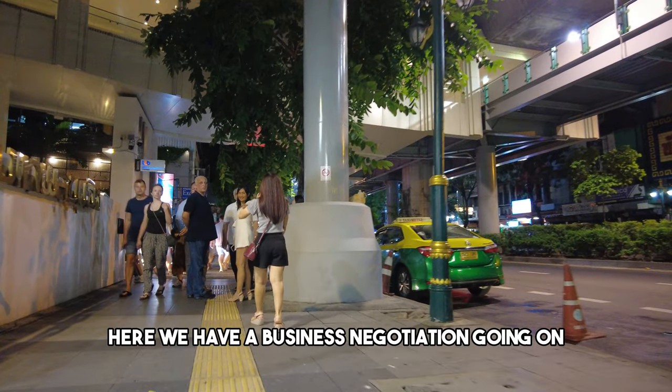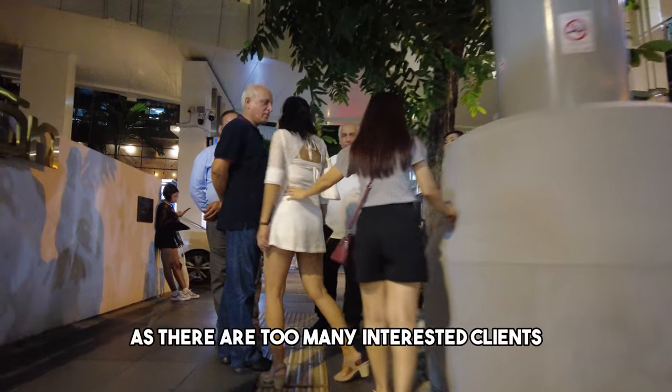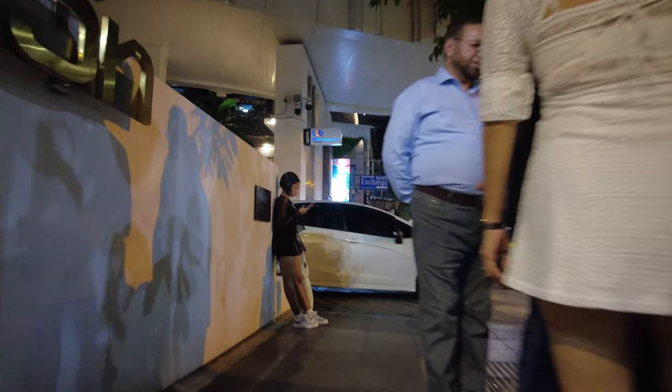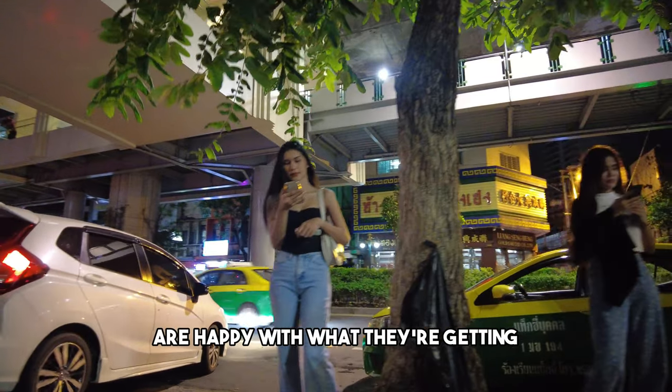Here we have a business negotiation going on. She signals for her sister to come over as there are too many interested clients. This happens frequently along this street to make sure both parties are happy with what they're getting.